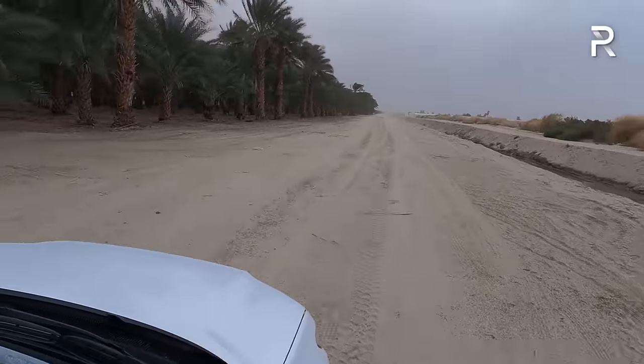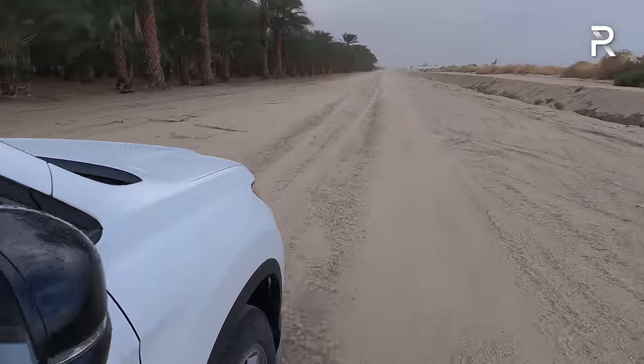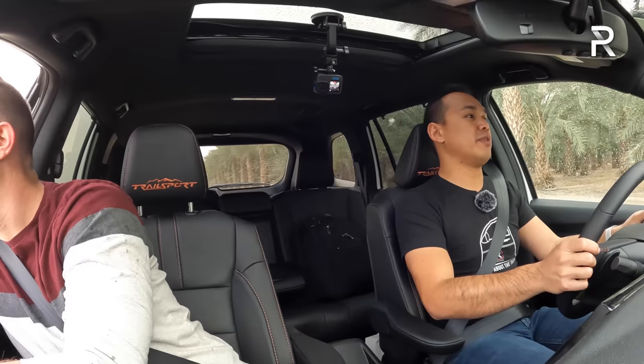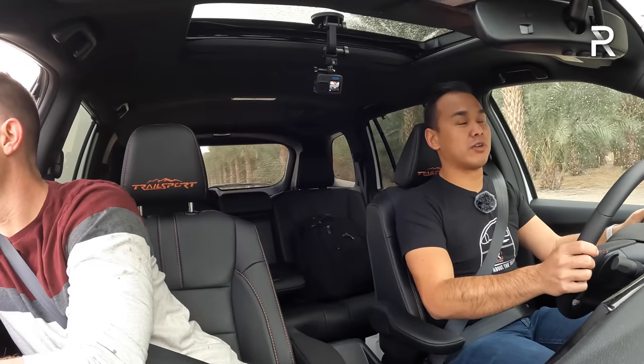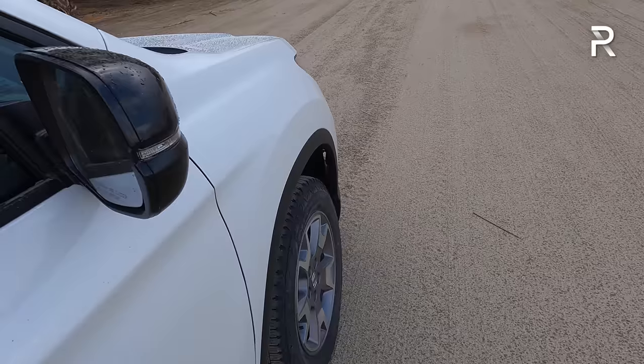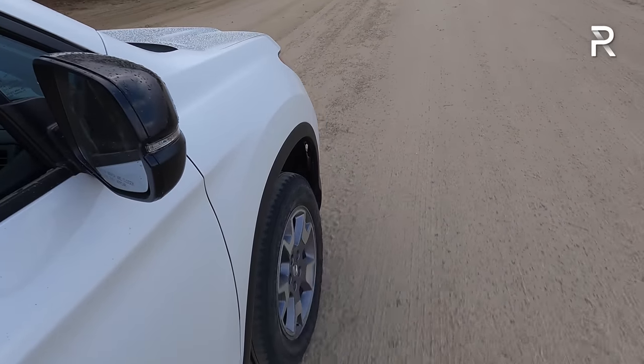I mean, right now we're on this sandy dirt road where we were filming this car over by the Salton Sea, and I have the car in sand mode. The car is on these Falcon all-terrain tires, or Firestone all-terrain tires. And I have it in sand mode, which turns the stability control off. I'm just going to put my foot down here and you can see.